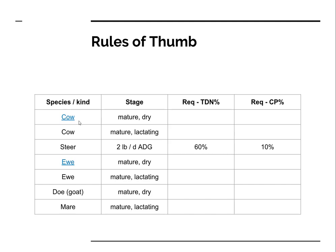So what I'd like for you to do is pause the video and spend some time and fill this table out with the TDN requirement and the crude protein requirement of these different types of animals. You could do this on a percentage of dry matter basis for TDN and crude protein. I've given you a couple of links here that you could follow in the slides to find some of these numbers. But you're going to look for three different kinds of cattle and what their nutrient requirements are.